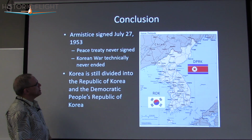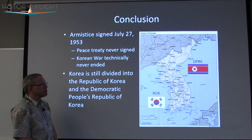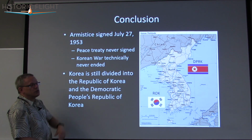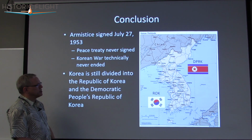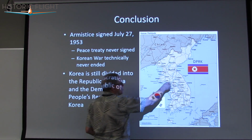So, in conclusion, an armistice was signed in July 1953 after Eisenhower had been elected on the promise of ending the war. A peace treaty was never signed. Instead, it was just an armistice to stop the fighting. And occasionally it still flares up, but technically the war never ended. So it continues to be one of the most heavily fortified areas, the demilitarized zone running across Korea.